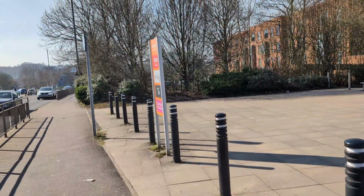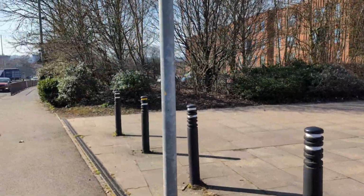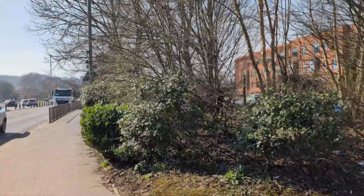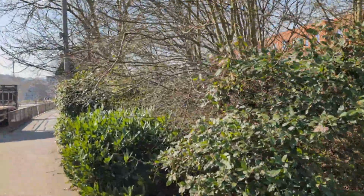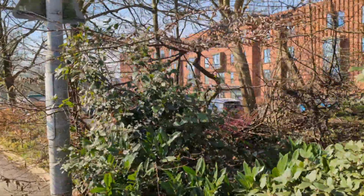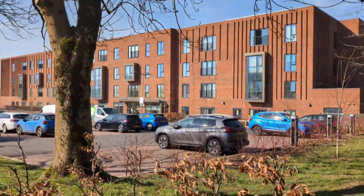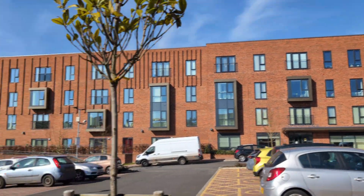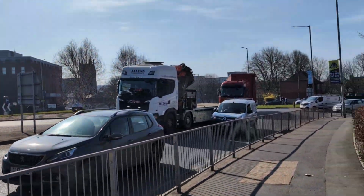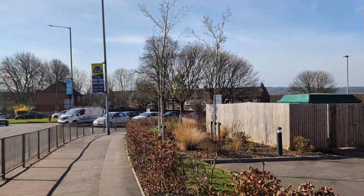Yeah, got Argos inside this one as well. TU and Habitat and sandwich and snacking. This is Holborn Place, this building here. It's like apartments. Yeah, Holborn Place is run by Spire, so it's a block of apartments. We're just coming into Newcastle now, and we'll go down the subway on up the other end into Newcastle.